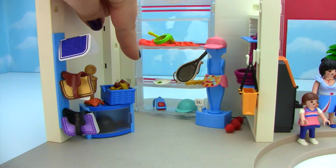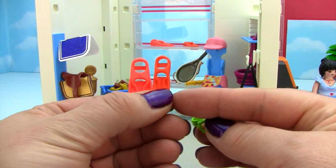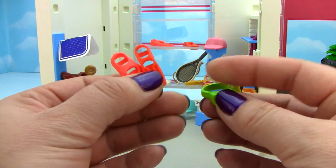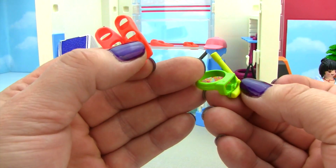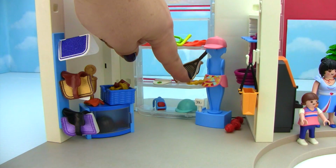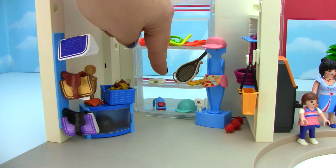Around back we have a display case with a whole bunch of different other accessories. Up top we have a set of small flippers, and then a set of large flippers, and a snorkeling mask. Our second shelf is tennis attire. So we have 3 little tennis balls here, and then we have a tennis racket and a visor.